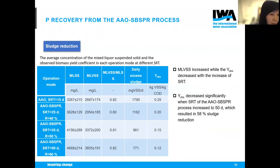Next slide. Yes, here. And also we can see that from the AAO to the AAO SBSPR process, with the increase of SRT, we get a reduction of the excess sludge, so also the sludge yield. When the SRT increased to 50 days, it resulted in a 58% sludge reduction. So this process can also reduce the sludge production.